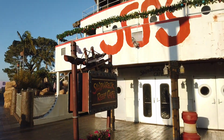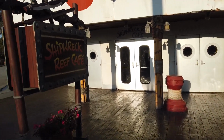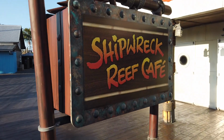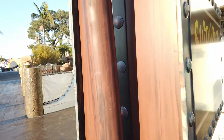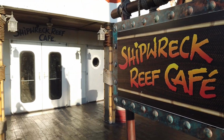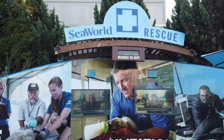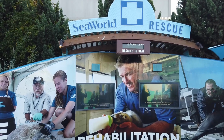And we came over here to the restaurant to see the menu. Again, it's closed because it's a weekday, but the menu that used to be here isn't even up either. So it makes me wonder if this restaurant is now permanently closed. Every time I come to the park, I check this sign. So we got 40,745 rescues to date.